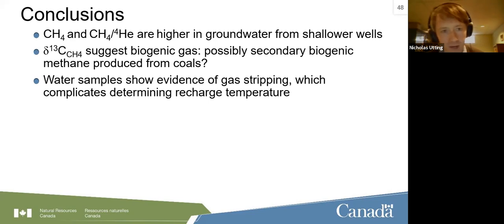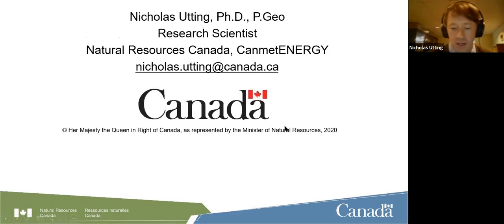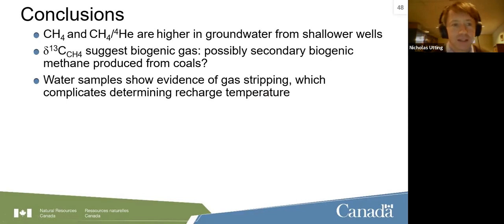One of the things that we often use noble gases for is determining the recharge temperature. We had an interest in doing this at this site because it would help tell us: is this water originally from recharge during the last ice age, or under different climatic conditions? But with the amount of gas stripping that has occurred, we can't really do any of those calculations. The signal's too messed up to tell anything. This is work that's ongoing, and we're trying to understand it.